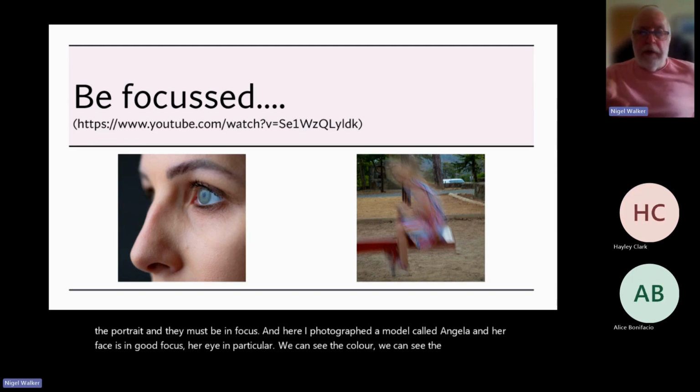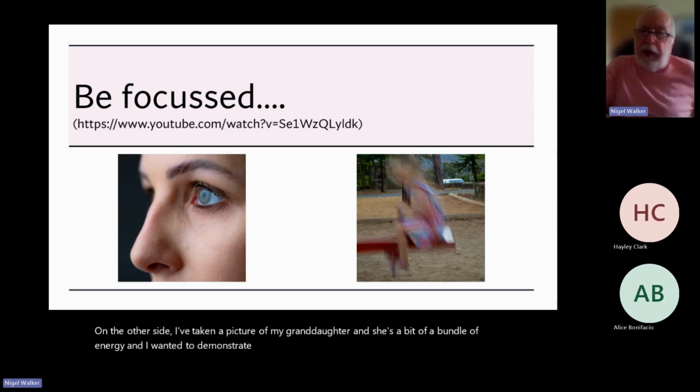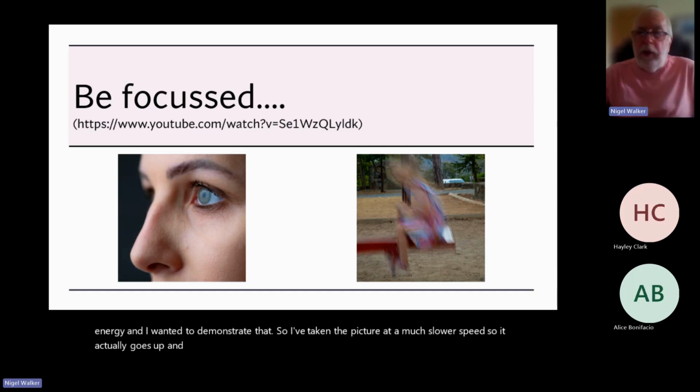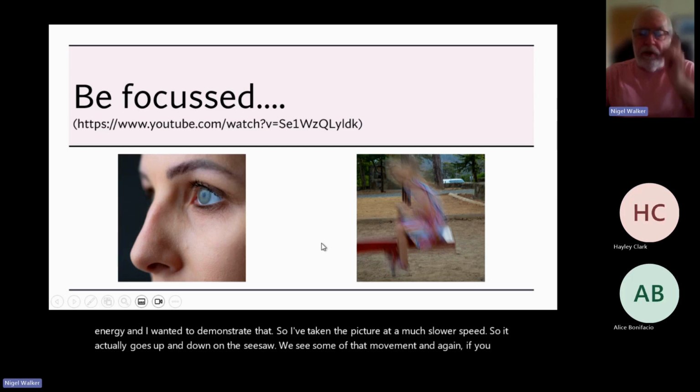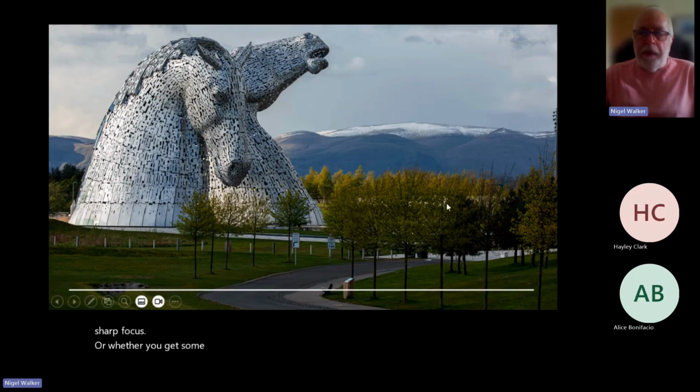On the other side, I've taken a picture of my granddaughter, and she's a bit of a bundle of energy, and I wanted to demonstrate that. So I've taken the picture at a much slower speed, so that as she goes up and down on the seesaw, we see some of that movement. And again, if you're going to photograph animals or people in a landscape, you may want to choose whether you get sharp focus or whether you get some movement in the picture.